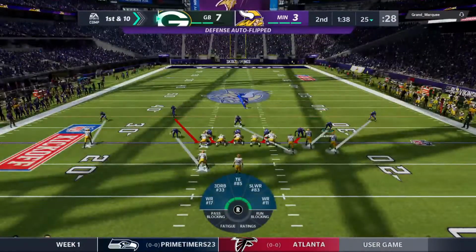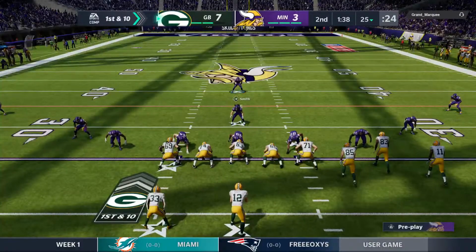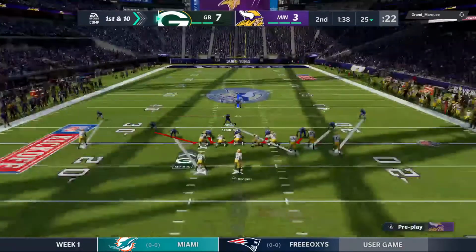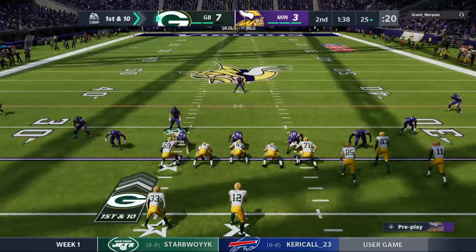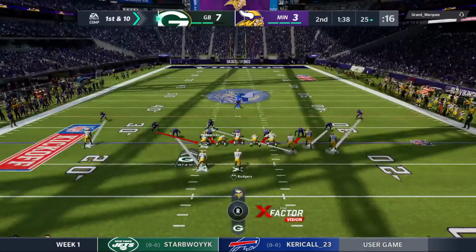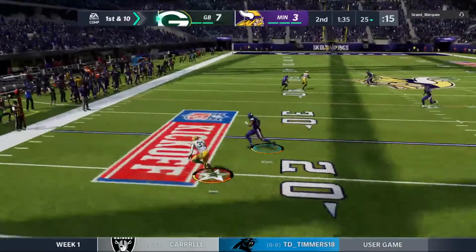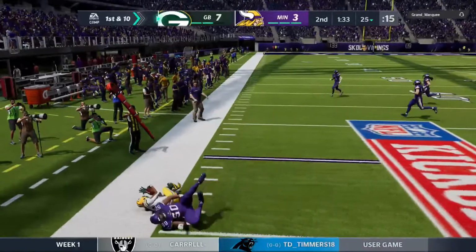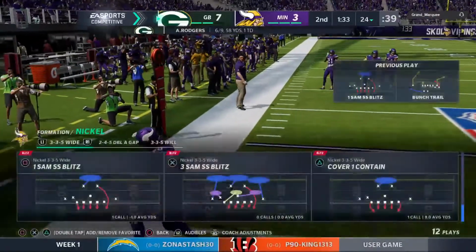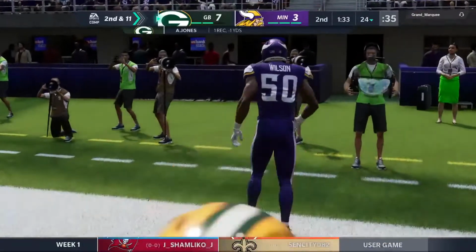The Packer offense ready to get their next drive underway. They were successful last time finding the end zone on their opening drive of the season, and they'll get another shot here with a 1st and 10. From the gun, it's Rodgers. Gets this to his running back, Aaron Jones. The completion, but they go in the wrong direction. A loss of yards, and now they're dealing with a 2nd and long.